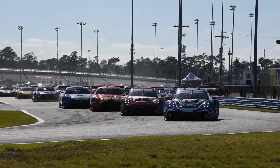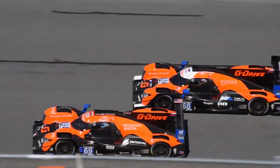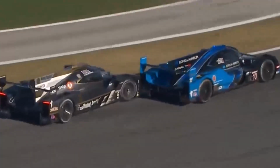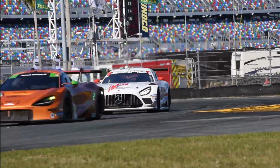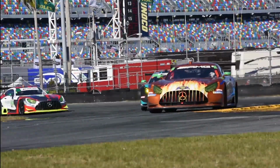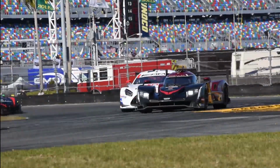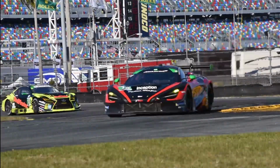It was qualifying day here at the Roar before the 24 Hours of Daytona. Some of these boys forgot it was just a qualifying race, and we ended up getting a surprise Pikachu Wayne Taylor face. But a very important day as we set the grid for the Rolex 24. We've got some driver interviews and a lot of things to talk about.